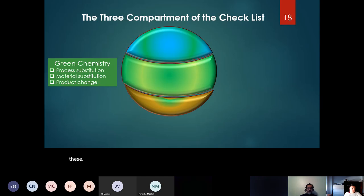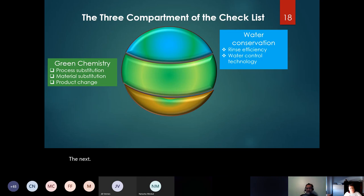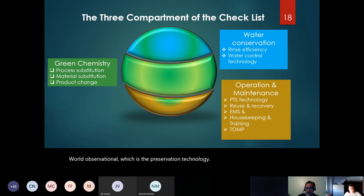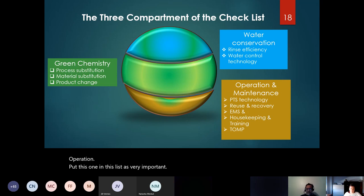And so the three compartments again are green chemistry: process substitution, material substitution, product change. The next is water conservation, which is rinse efficiency and water control technology. And next, we have operations and maintenance, mainly pretreatment system technology, the reuse and recovery of materials within the operations of metal finishing, the environmental management systems implemented in the overall operation, housekeeping and training, again very important. And I have put this one in this list as very important: the management of the organics in the overall metal finishing operation.